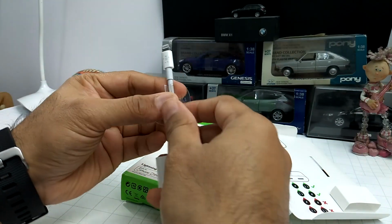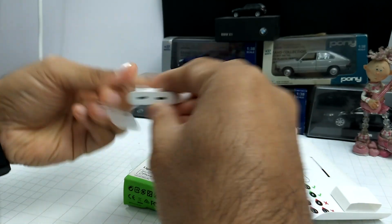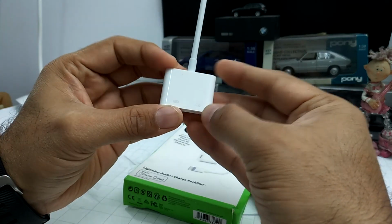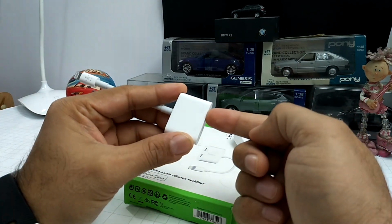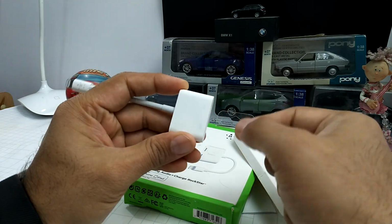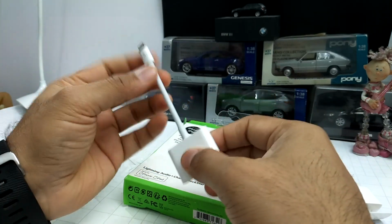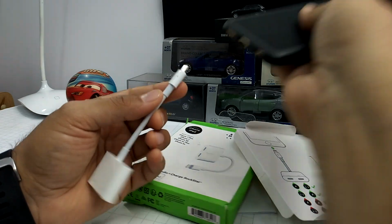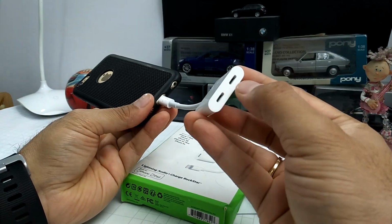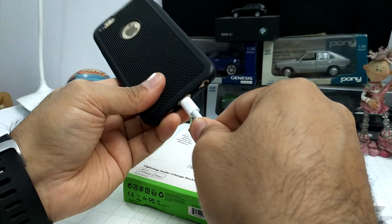And what it does is it splits your lightning connector into two. Basically, it gives you two lightning ports, one of which you can use for charging and the other one for your earphones. So you can just plug in your lightning earphones on one of these, or a lightning to 3.5 mm adapter and regular 3.5 mm earphones on the other end, and a charging cable here, and this one goes into your iPhone. So you just plug this into the lightning connector, and here you have two output ports wherein you can plug in for charging and also listen to music.